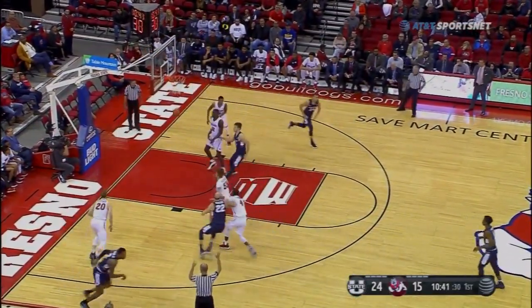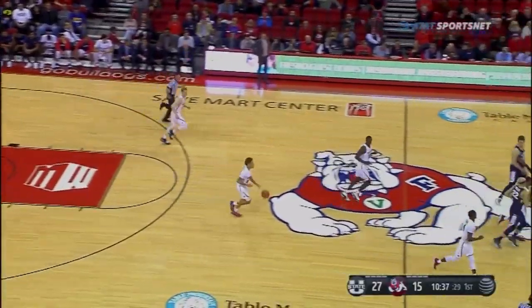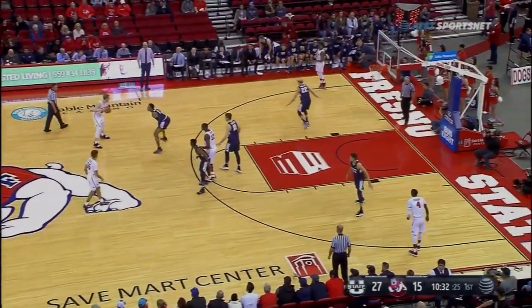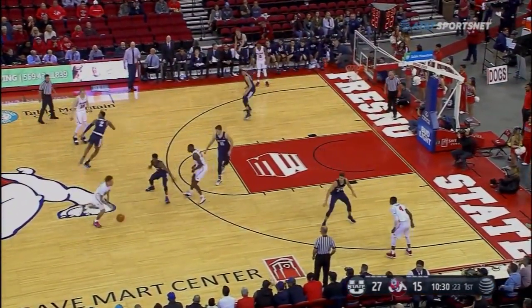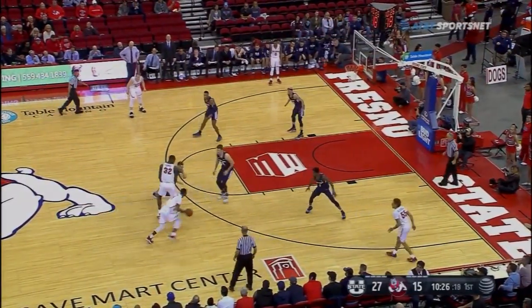Brito finds Brown, and he splashes one from deep. Dwayne Brown Jr., the senior from Conyers, Georgia. And part of the reason that the bench at Utah State is so good is Brown was a starter a year ago. He started the entire season. Now he comes off the bench getting 9 points a night.